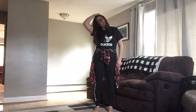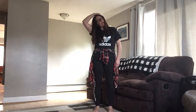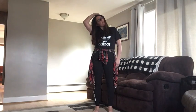So to stretch our neck, we're going to start off with a very gentle stretch. You're going to take one hand, put it on the side of your head, and pull your head down towards your shoulder. Make sure you do not pull too hard. Let's count to 5 and hold this for 5 seconds. 1, 2, 3, 4, 5.